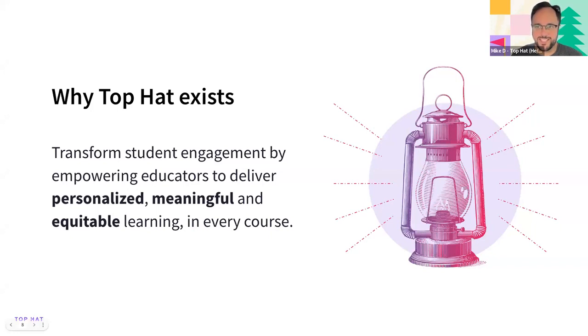For those of us today for whom Top Hat is newly familiar, our mission at Top Hat is to transform student engagement by empowering educators to deliver personalized, meaningful, and equitable learning in their courses. There's a mountain of evidence that suggests that when students are engaged, they are more motivated to learn, and that translates into better academic performance and outcomes.